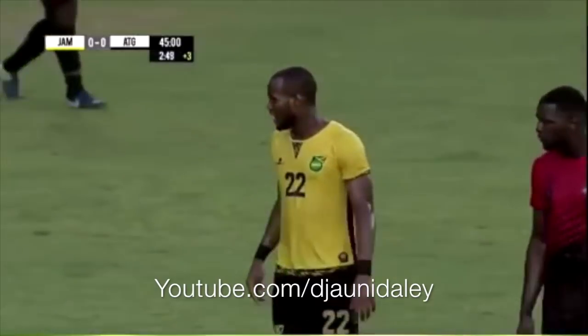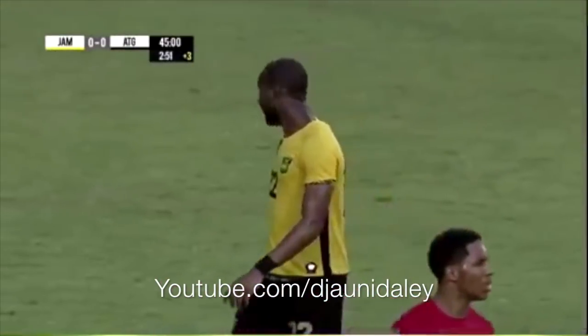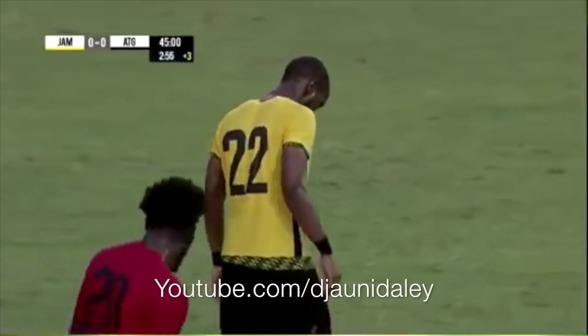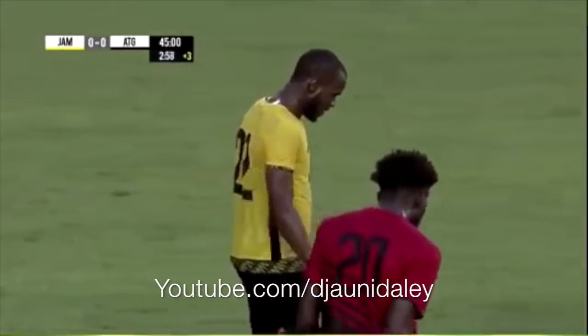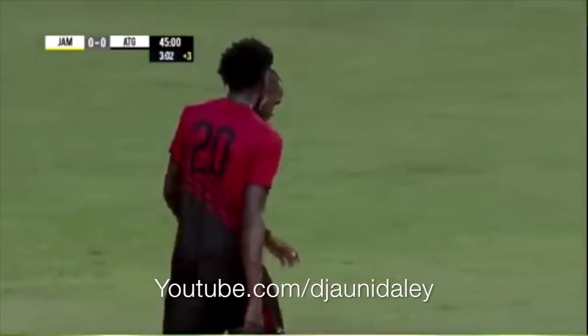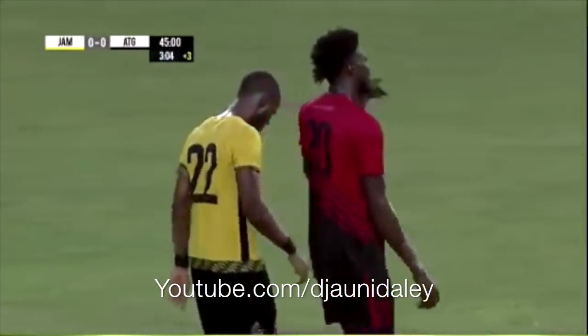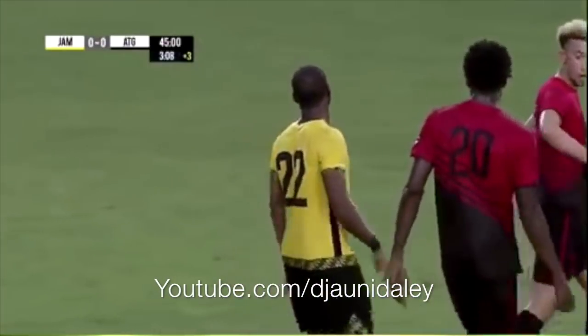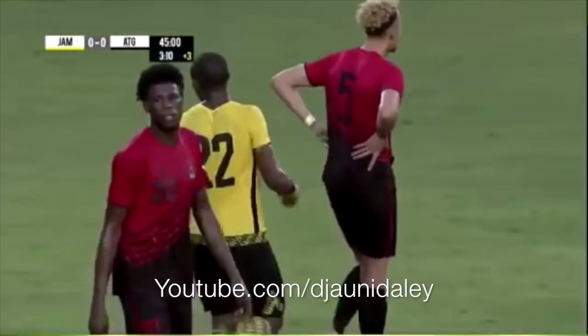So 3 minutes of added time, and we're in the third of those 3 minutes. It does seem as if we're going to the break, as you were, status quo. And that's Romario Williams. He has really put in a good first half. And the Antiguans have been resolute in defense. The Jamaicans at one stage had them on the run, but the Antiguans responded with what, four or five corners.